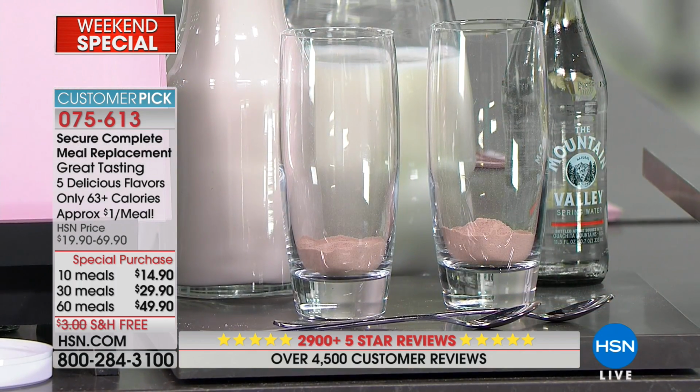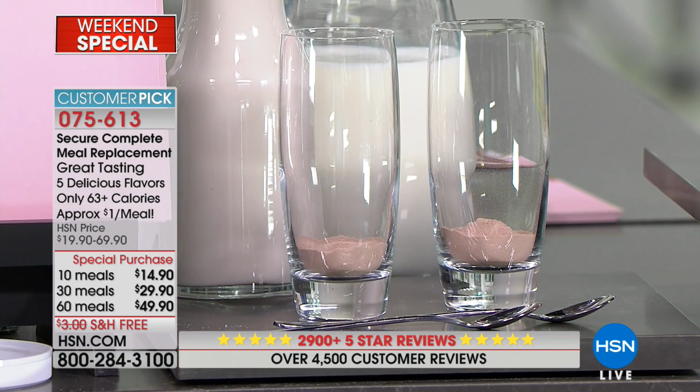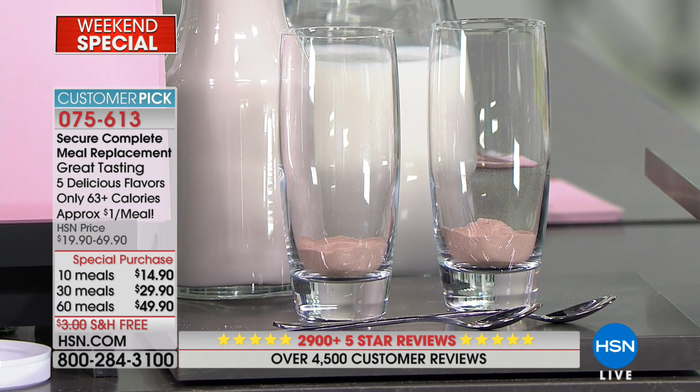I like my Secure so much I wanted to wear it. But what I've done here is I put a scoop of chocolate into each glass. I could put water in there, or I'll put some milk in there. But there's no meal replacement that mixes as readily as this, that mixes as easily as this, and it was intended to be done so.